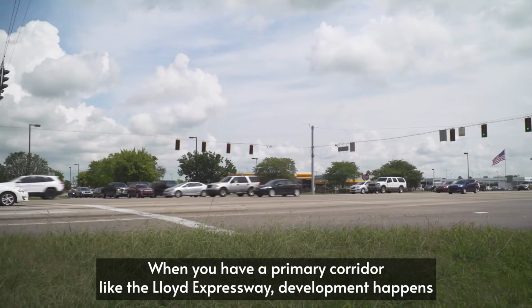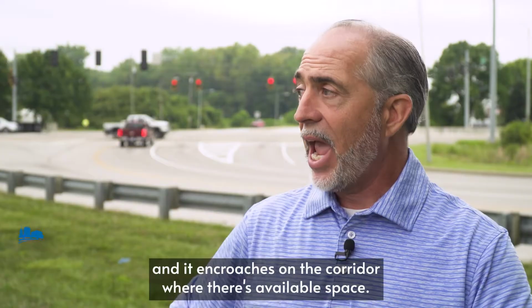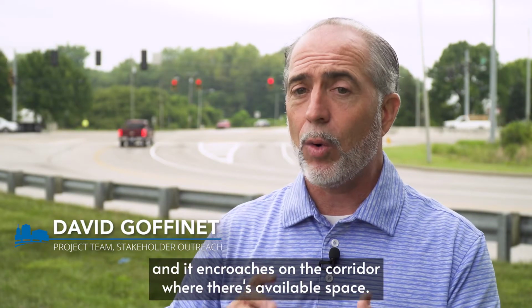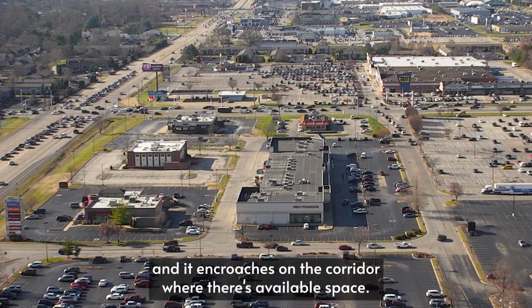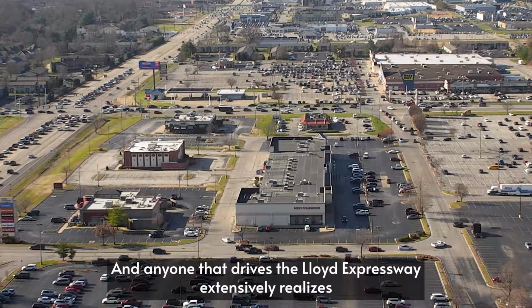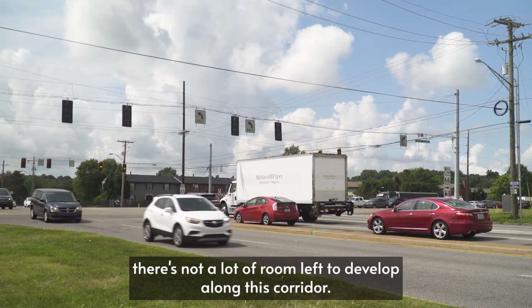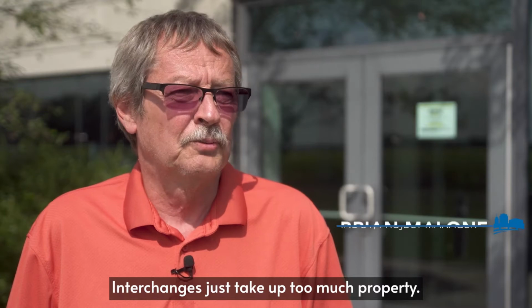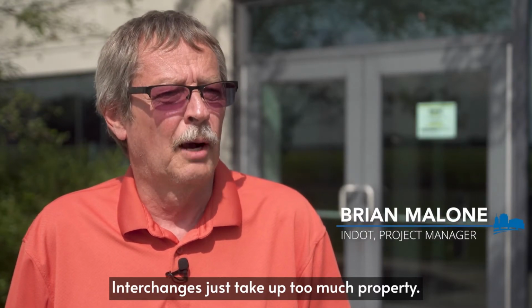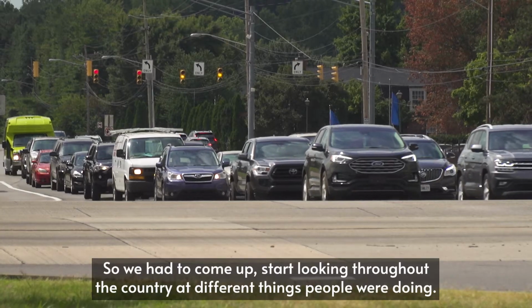When you have a primary corridor like the Lloyd Expressway, development happens and it encroaches on the corridor where there's available space. And anyone that drives the Lloyd Expressway extensively realizes there's not a lot of room left to develop along this corridor. Interchanges just take up too much property. So we had to start looking throughout the country at different things people were doing.